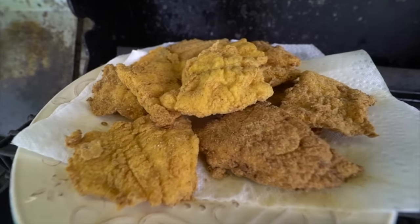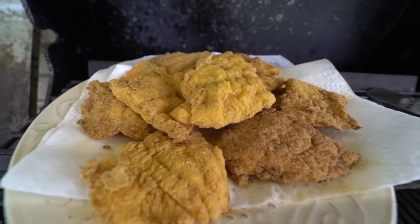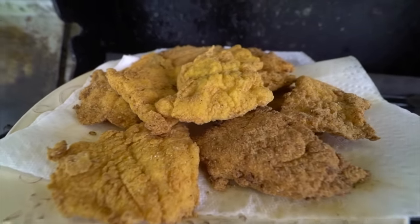Got all my fish done. Yes, sir. Old Catfish Johnson, boy. Catfish Johnson gonna be eating good.